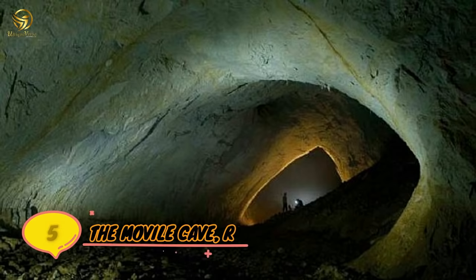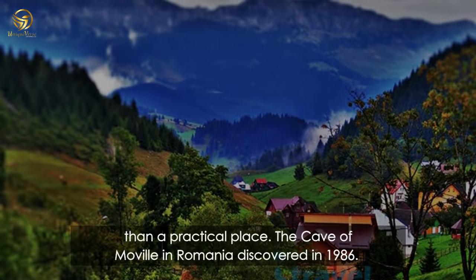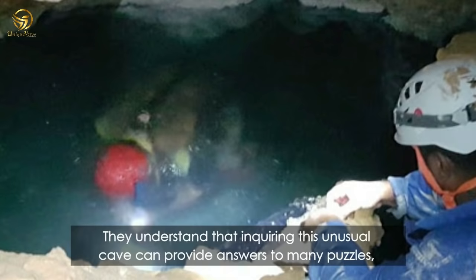Number 5. The Movile Cave, Romania. This unusual natural site reminds one of the underground world of Jules Verne's Journey to the Center of the Earth more than a real place. The Cave of Movile in Romania, discovered in 1986, is one of the most isolated places on Earth, which turned out to be a fruitful location for an examination by explorers. They understand that exploring this unusual cave can provide answers to many puzzles, including the presence of life on Earth.